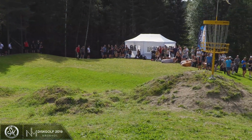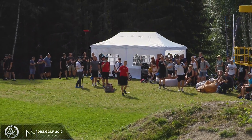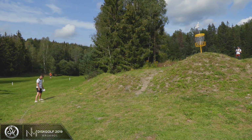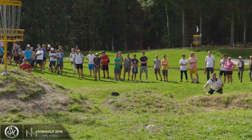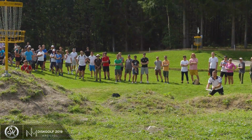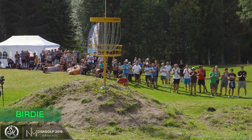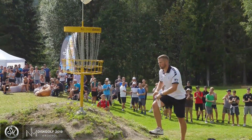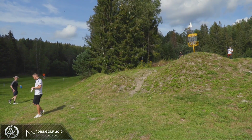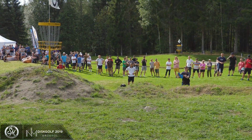Putter approach. Very nice. Decent sized gallery out today, as you would expect and hope for a national championship. But it's good to see that fan support. Wow, big putt. Well done from the edge of the circle. Uphill the whole way. And we'll see Peter's answer here from 2 to 3 meters closer. Still no easy putt.